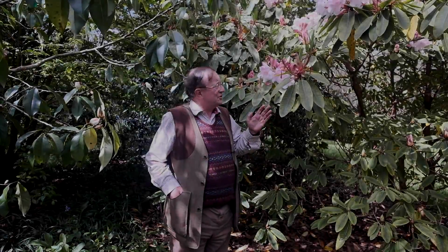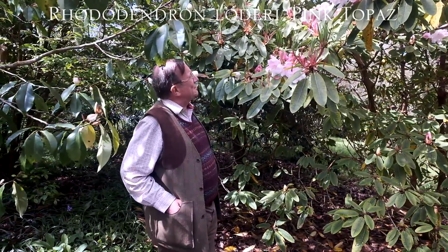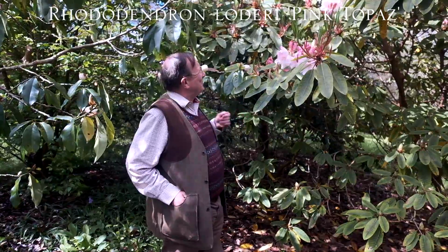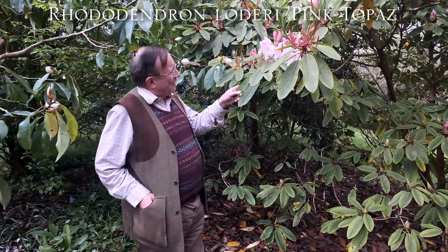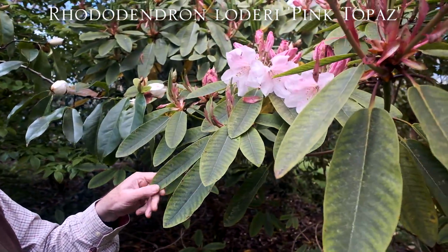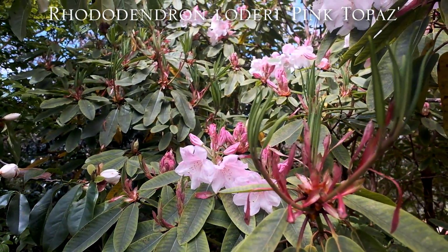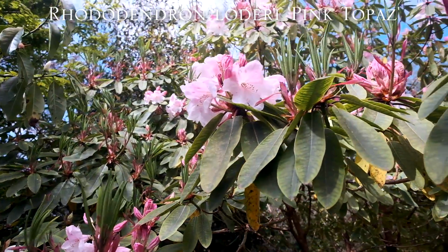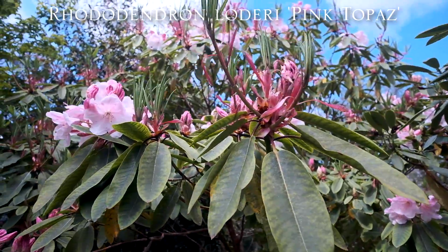And here, just coming out, we've got loderi Pink Topaz, which is rather pinker than loderi Pink Diamond, but there we go. Always recognisable because it has this slightly discoloured leaf, slight yellowness in the leaf, and you see this even in young plants for sale at Burncoos. It looks worse than it is and doesn't seem to make any difference to the plant. And just look how wonderful the flowers are.